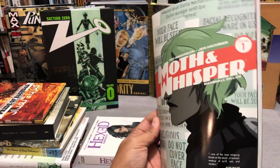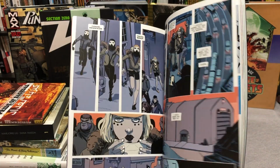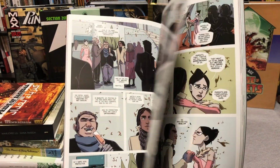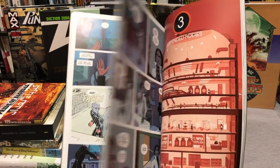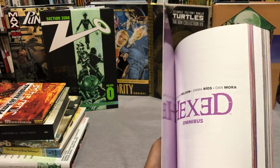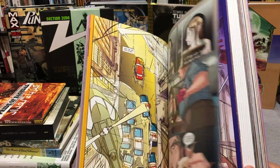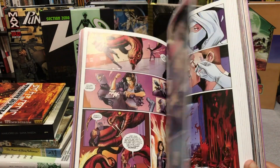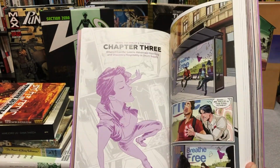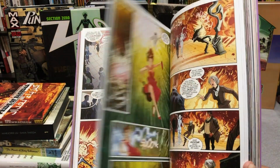Next up, we have Moth and Whispers. I dig that cover. This is from Aftershock Studios. And it's a little Tim Sale on the artwork and the use of shadows. But I'm digging that. I like the use of colors. Oh, that's pretty cool. The Hexed Omnibus. This is from Boom Studios. Even though it says Omnibus, it's one of those softcover omnibuses, but the retail price of this is $29.99. Now, I read some of this just based on that Dan Mora cover. Holy crap, that art is amazing. And it's okay right now, but the art is what's really pushing me to read this. It's not what I expected.